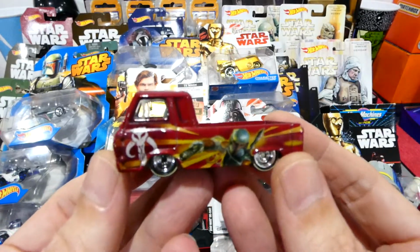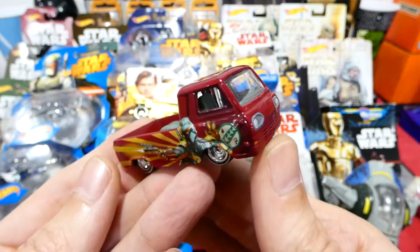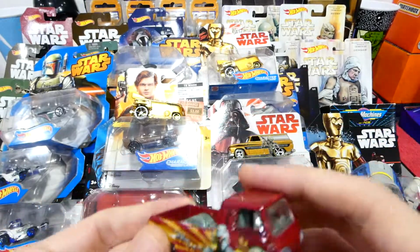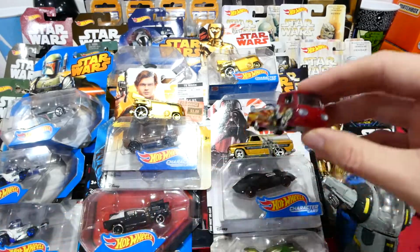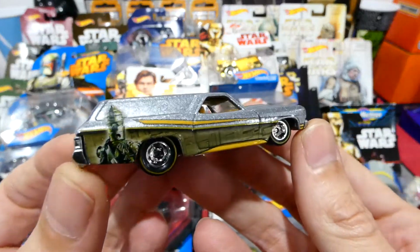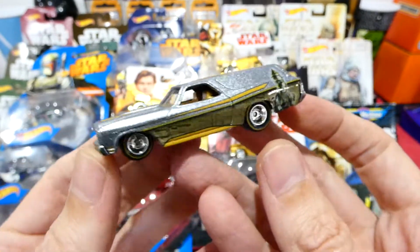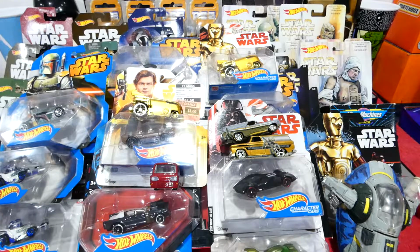Then we have the Boba Fett Ford Econoline pickup truck. One of my personal favorites. This is just a really cool example of this car. I think this series was also the first release of the Ford Econoline. So, sit that guy down in there. And we have the Chevelle panel van. Really nice. Where can we sit this guy? You see him there on top of that. Oh, okay. Yeah, that's it. That's all of it. Well, at least all the stuff that I brought out for the show anyway.